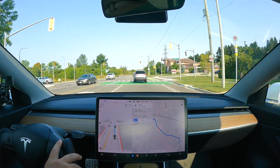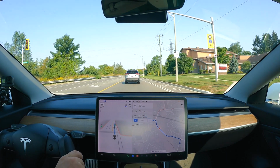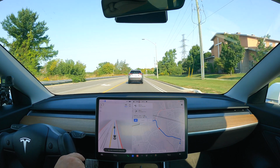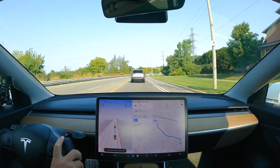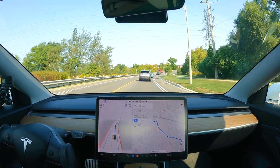So with this new update, I've noticed that it's a lot smoother with its acceleration and braking. It's just smoother, I find, not as jerky.